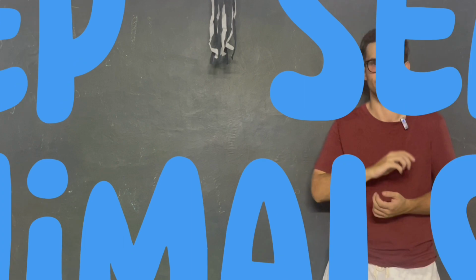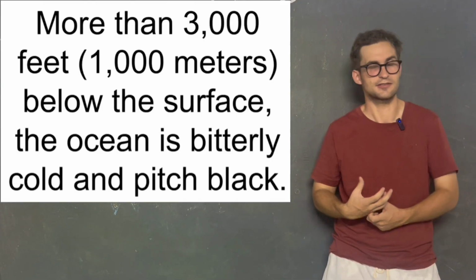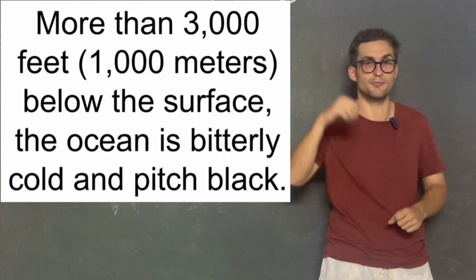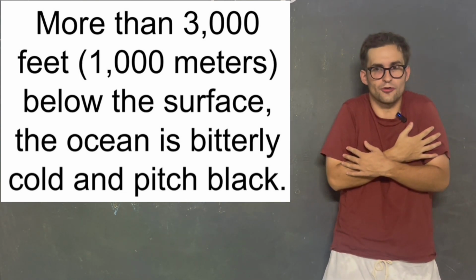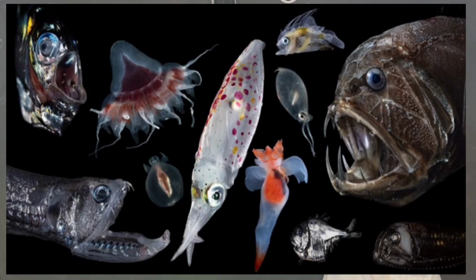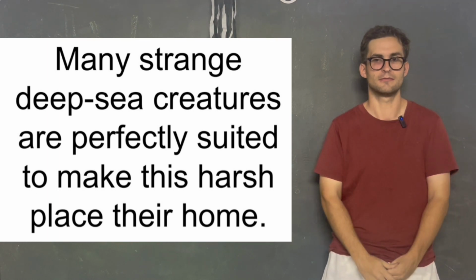Deep sea animals. More than 3,000 feet, or 1,000 meters below the surface, the ocean is bitterly cold and pitch black. Many strange deep sea creatures are perfectly suited to make this harsh place their home.